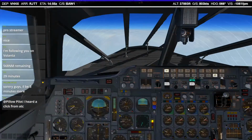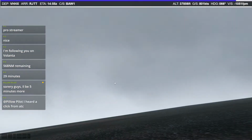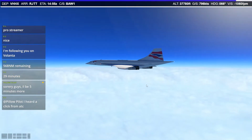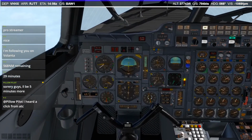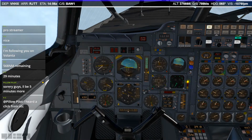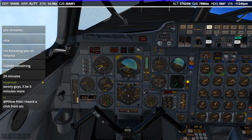We won't need the main landing lights. We'll turn on the taxi light for touchdown. There's a lot of thick cloud. Should be interesting landing here. I think the weather, I think it's raining slightly in Narita. Oh, there we go. Making the turn towards X-Ray Alpha Charlie.